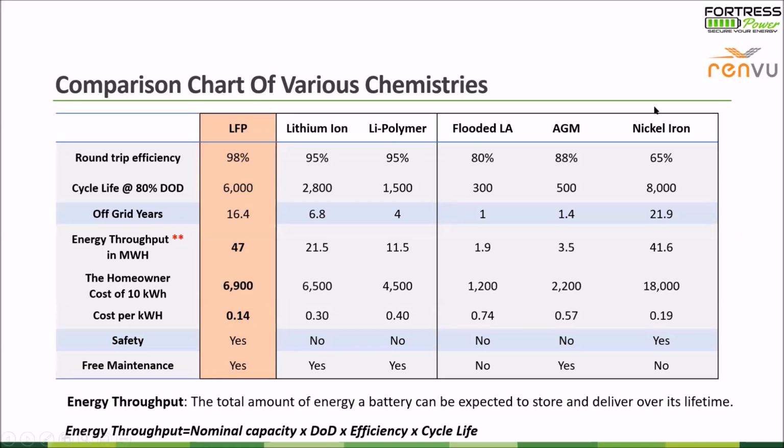A few key things I would want to point out is the round trip efficiency of the LFP is extremely high, 98%. Even in comparison to the lithium ion, the really high round trip efficiency is a great benefit to lithium in that you're able to maximize the solar production and then power those loads.